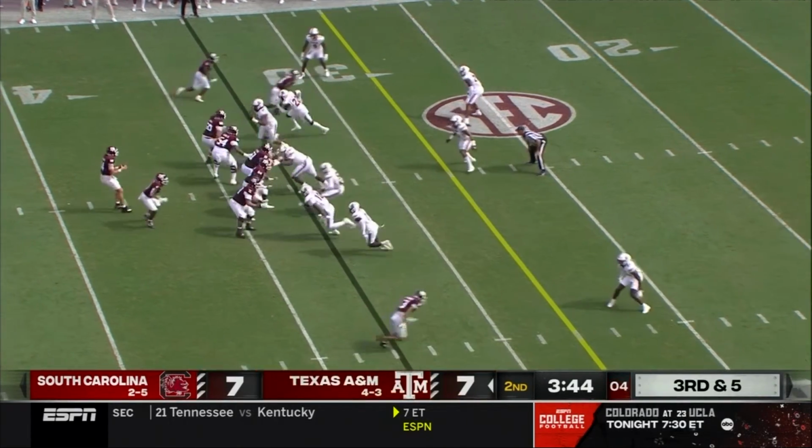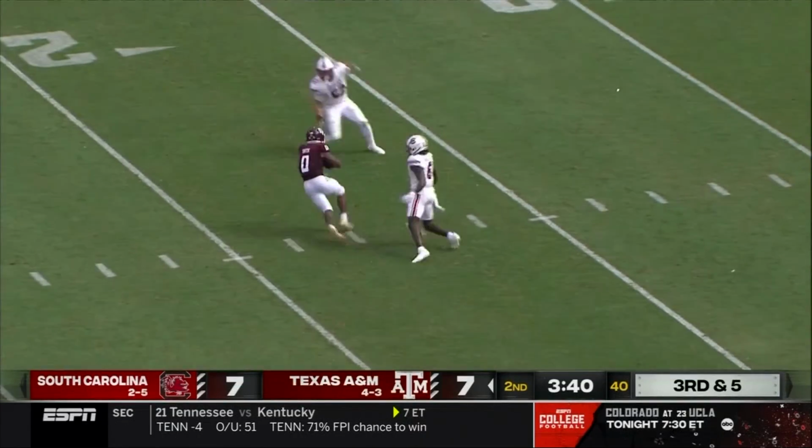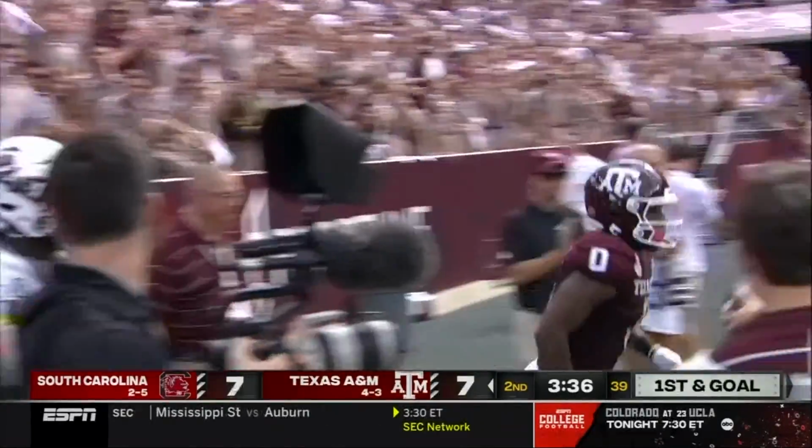Looks like a little pressure is coming. Here it is. He got rid of it. Hit his man in stride. Smith made a nice move. Got a block. And it's 1st and goal for Texas A&M.